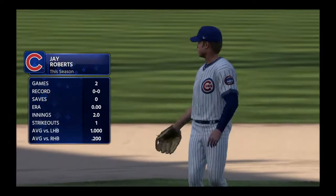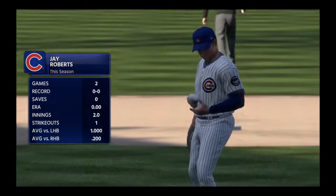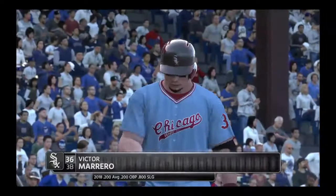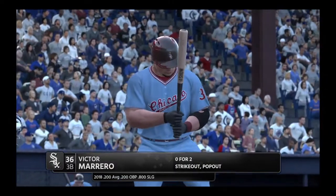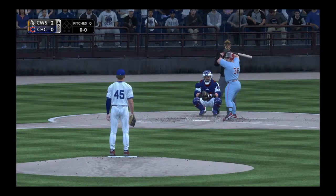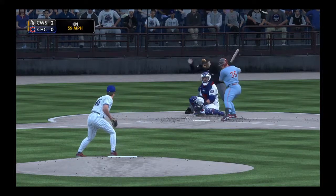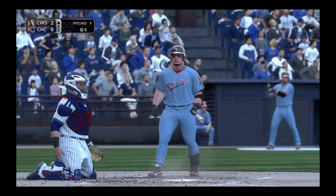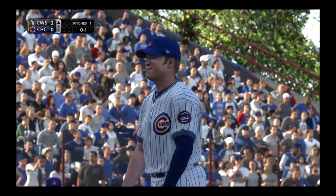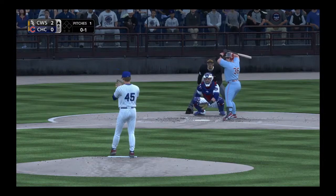Jay Roberts is out from the bullpen now as he'll work in his third game so far this spring. Settling in now, Victor Marrero. His last at-bat didn't go his way as he popped out in foul territory. Here comes the first pitch. There's a knuckleball that he looks at cross right down Main Street for a strike. You look at this hitter, he doesn't care about being down 0-1. He doesn't care about having 2 strikes with him. He's got the utmost confidence in his ability to work back into the count and get something over the heart of the plate.